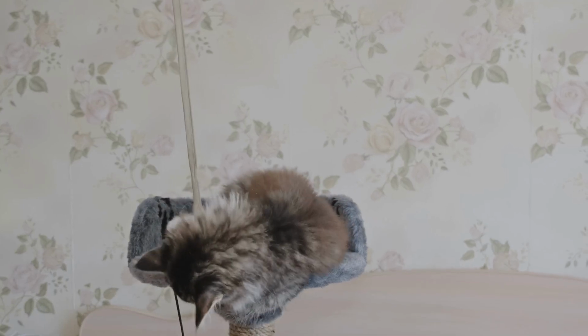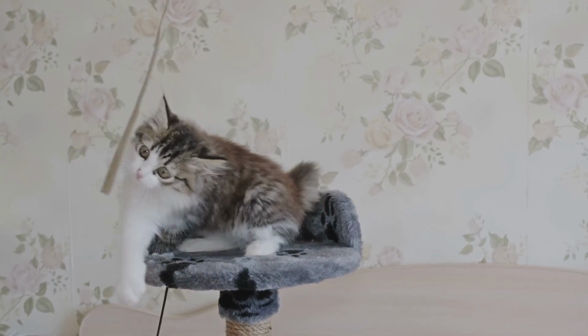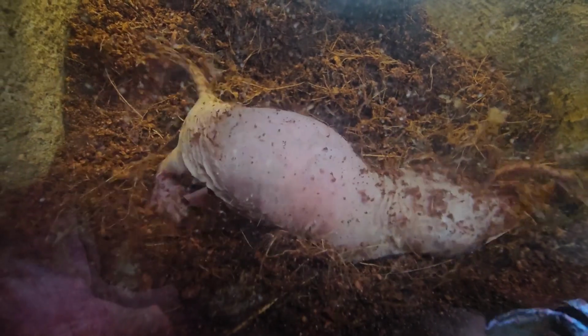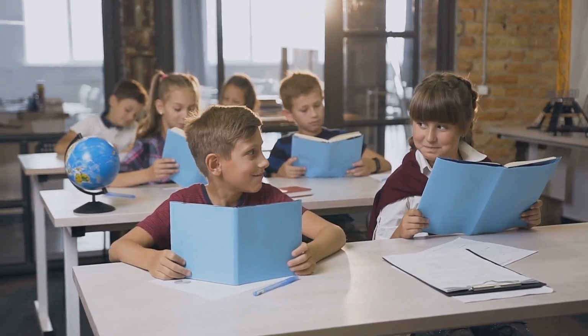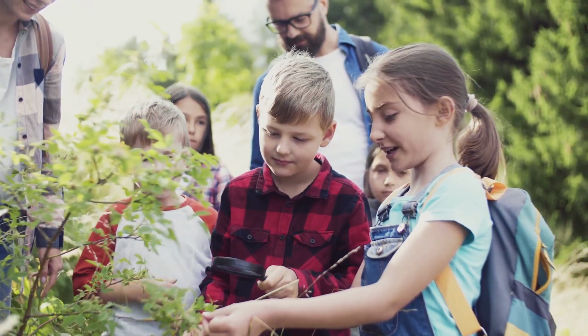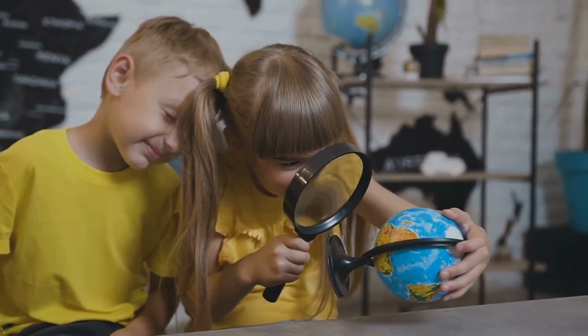Now it's your turn. What's your favorite vertebrate? A playful kitten, a colorful bird, a scaly lizard, or a shiny fish? There are so many to choose from. What's one new thing you learned today about backbones or animal groups? The animal kingdom is full of wonders. Keep asking questions and exploring. There's always something new to discover about life on Earth.